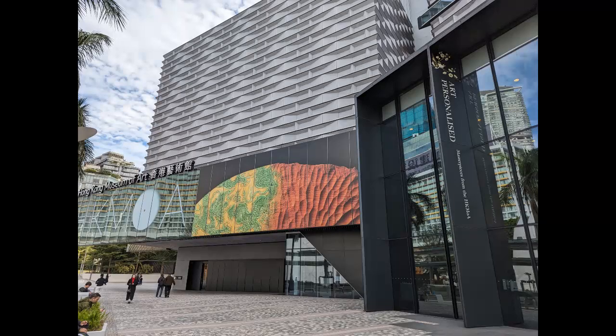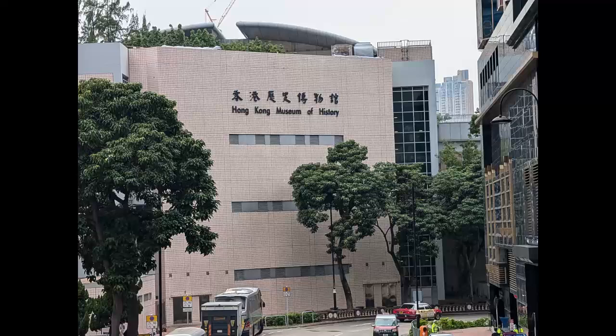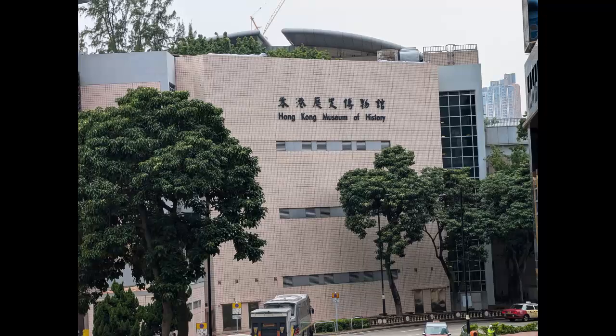Admission to the Hong Kong Museum of Art and the Hong Kong Museum of History is free for most visitors, and both the Hong Kong Space Museum and Hong Kong Science Museum are free of charge to visit on Wednesdays. In fact, all 4 museums are free of charge to visit on Wednesdays.